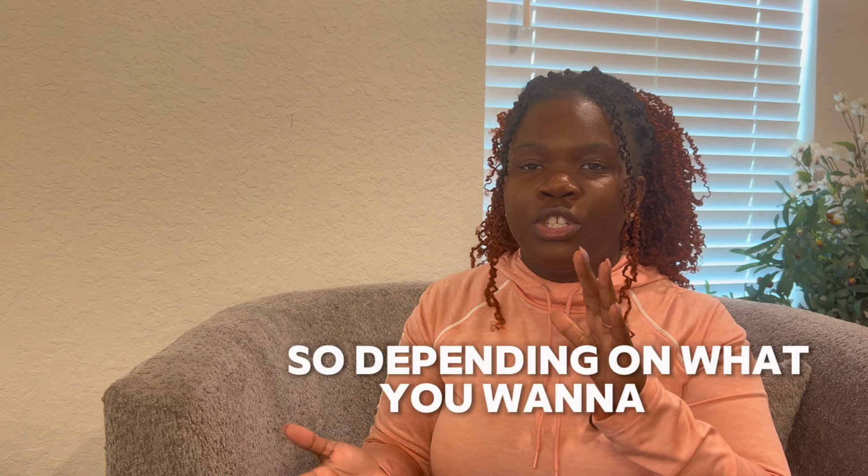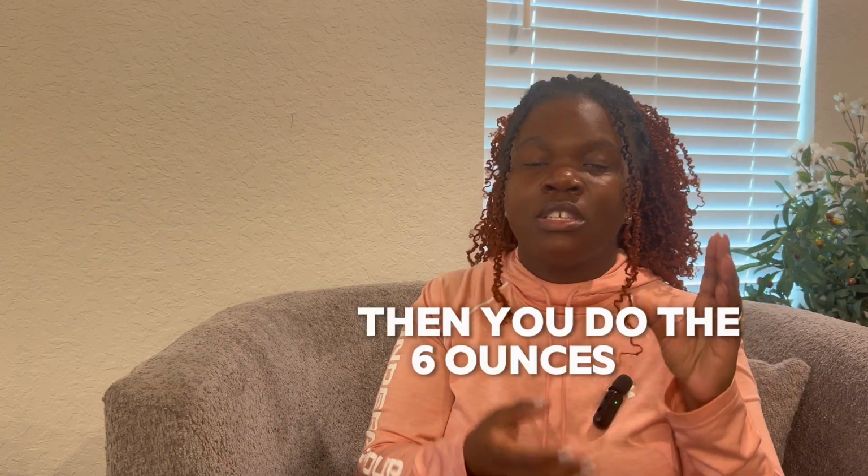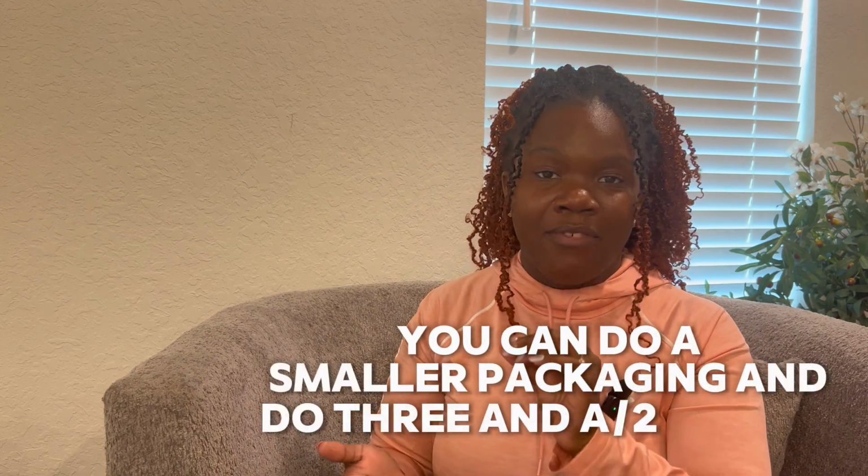So depending on what you want to do, if you want to give more of a product, then you would do the 6 ounces. Or if you want to do more luxury, you can do a smaller packaging and do 3.5 ounces.